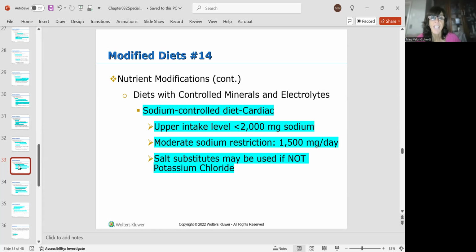Patients that have cardiac issues can use salt substitutes as long as they're not potassium chloride. So the salt substitutes that are available on the market, the ones that look just like salt, they are made from potassium chloride. Cardiac patients may not use those. They can use things like Mrs. Dash, right? That's spices. So it doesn't look like salt or taste like salt, but it can replace salt. Other things like garlic can replace salt. So you want to have them get creative with other spices because the salt is very bad.